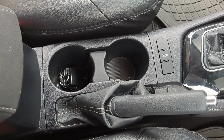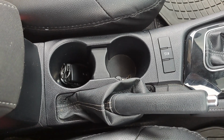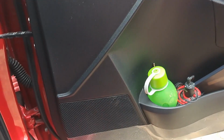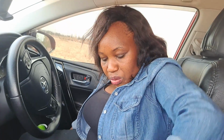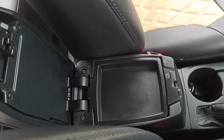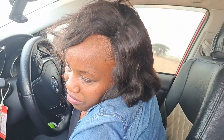It has a compartment where you can put 2 cups comfortably, and on the sides of the doors, it has 2 storage compartments where you can put your drinks. And then the storage space right in here, you can put your stuff in there, and it's quite spacious, just moderately spacious. And of course, you have more storage space inside here.